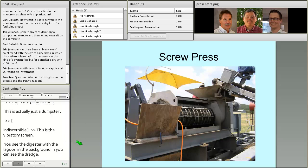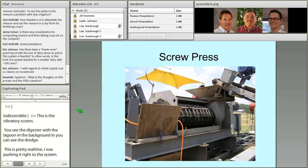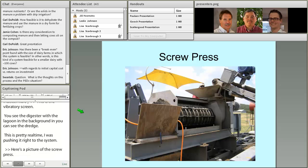Here's a picture of the screw press. We use this, and we typically get about another 4% solid reduction here. At the same time, we get a real nice liquor that comes off of this that's very high in nutrients, primarily on the nitrogen side, and we have found that we can sell that at a real competitive commercial rate. We've got an exclusive with a fertilizer company, a local co-op that buys this product whenever we're running the system in the spring, summer, and fall.